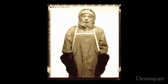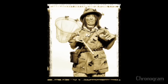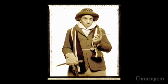So my idea was, well, let's turn the lens, this ethnographic style of photography, let's turn this around onto our explorers, and let's have a look at how they looked, and let's see if we can have the same sort of analytical eye on them as they were putting on the indigenous people, and see how they would fare in this sort of survey.